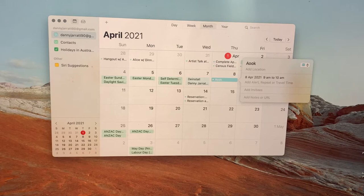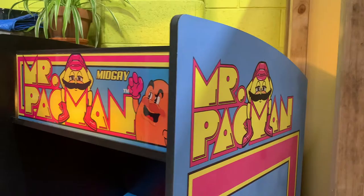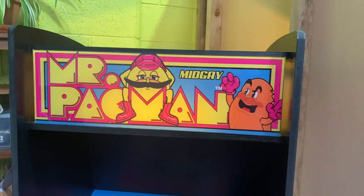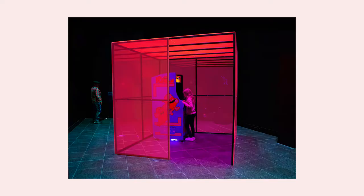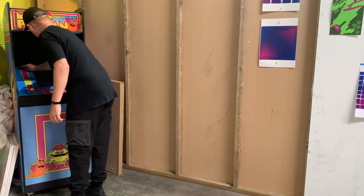Now in the corner, I have Mr. Pac-Man. This arcade machine was in storage in my bedroom for the last 2 years. It was previously exhibited with Queerzone at Mod, and I decided to bring it out and present it in my studio for something a bit more interesting to look at and to also give it a chance to be seen, if only by 5 people.